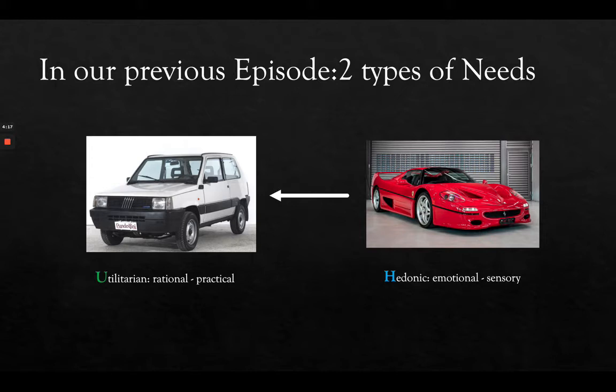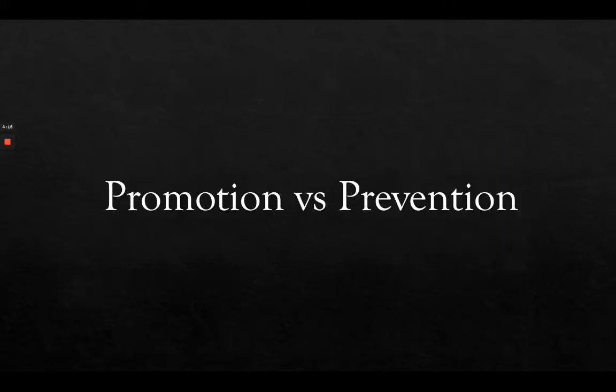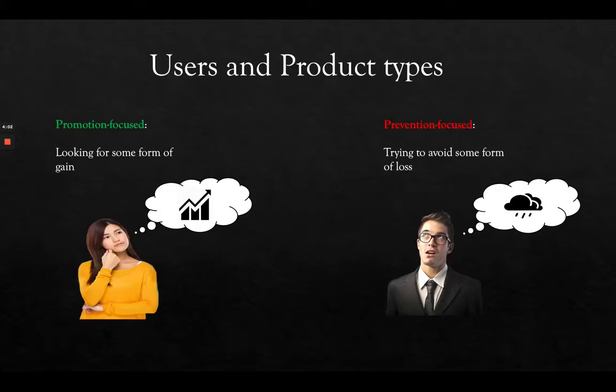Today, we'll focus on the next step of our funnel by looking at why people buy. Based on Dr. Pham and Dr. Chang's research in the subject, we have two main reasons to consider a product: promotion and prevention. Promotion-focused users search for alternatives at a more global and abstract level. Those users are focused on the big picture and they are motivated by achieving some form of gains.